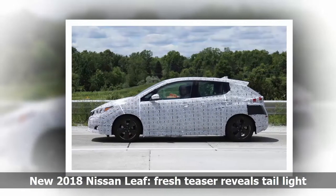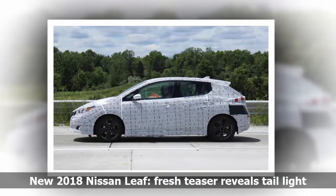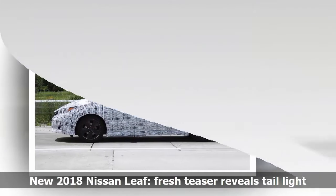Nissan may have more electric family cars in the pipeline. Last year we reported that the firm could look to introducing a new electric super mini to rival the Renault Zoe in the near future.